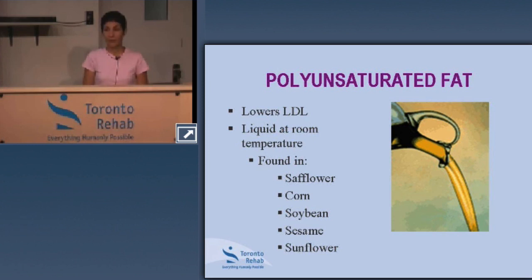Moving to the healthy fats now, and a discussion on unsaturated fats. A type of good fat is what we call polyunsaturated fats. Why are these the good fats? Well, they're good because they can actually lower the bad cholesterol. They lower LDL. A way of identifying a healthy fat is that they're liquid at room temperature. Some examples of polyunsaturated fats, you can find them in safflower oil, corn oil, soybean, sesame oil, sunflower oil, as well as the seed components of these oils.